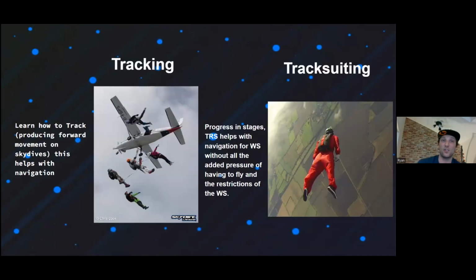And then finally, obviously, tracking. You've got to have your tracking one, your TR1 certificate, before you can even think about going onto flying wingsuits. Tracking, for some of you that don't necessarily know, is the forward movement of your body across the sky, just wearing a regular jumpsuit.